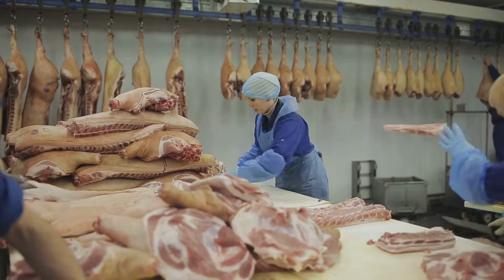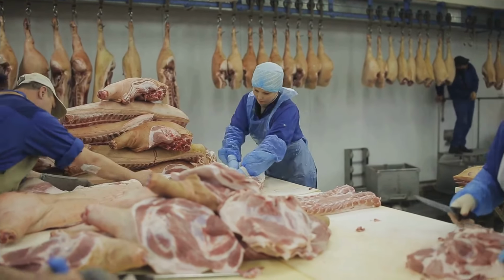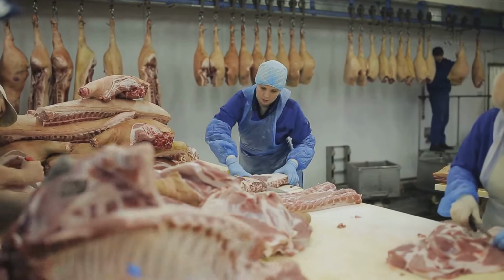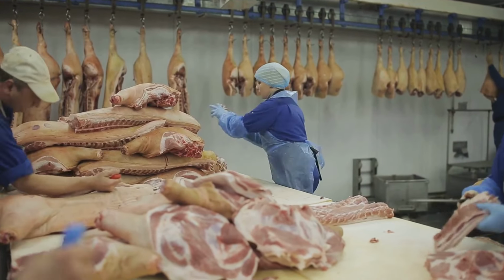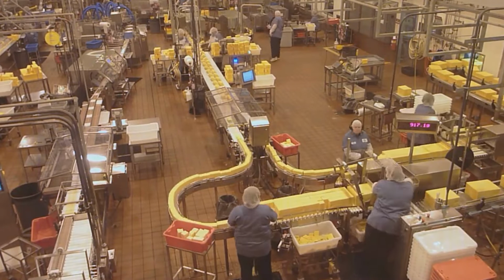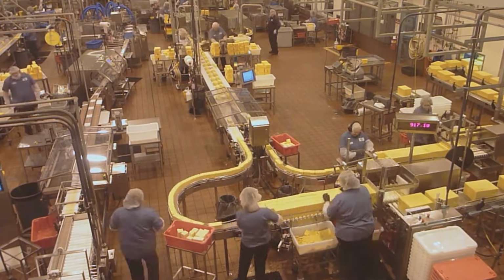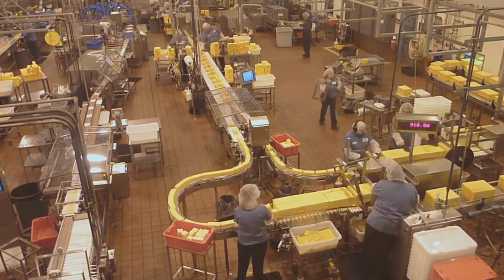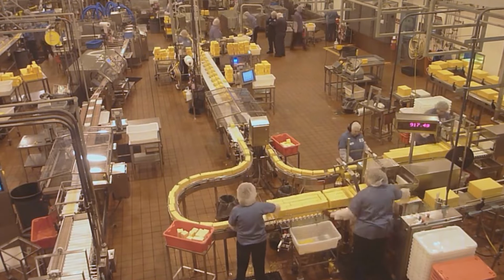Imagine a place where mountains of fresh beef arrive daily, ready to be transformed into those iconic patties. The sheer volume of ingredients processed here is mind-boggling, with truckloads of beef being delivered and inspected every single day. It's a whirlwind of activity, a carefully choreographed dance of ingredients and machinery working in perfect harmony. Every step is meticulously planned and executed, from grinding the beef to forming the patties.